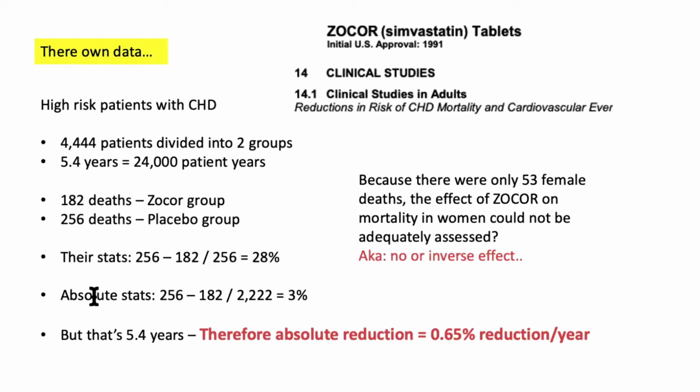So on an absolute stats basis, it was 256 minus 182 divided by the total number, which is 3%. But that's over 5.4 years, so the absolute risk reduction is less than 1%. But the reported is 28%.